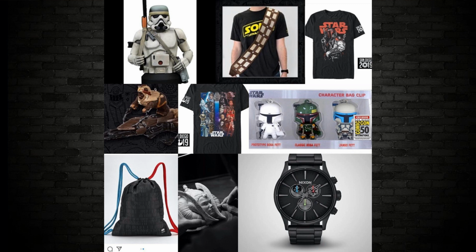Something with Queen Amidala's face on it, and that very nice Nixon watch. So these are the exclusives. You go to the convention there at San Diego, these will be available for you. You want more information about prices and availability and how many? I know the socks, there's like 50 pairs each, and they're really, really expensive. So if you want more information, StarWars.com will hook you up with some more info about those.